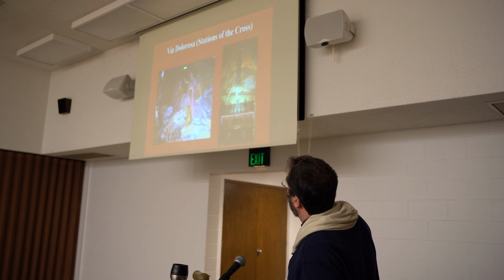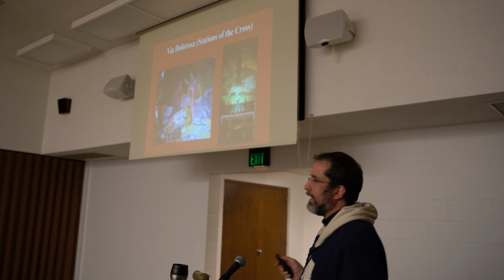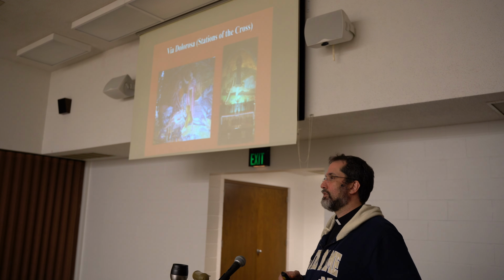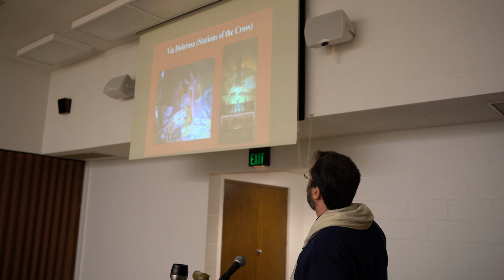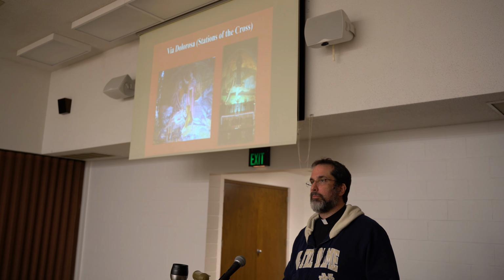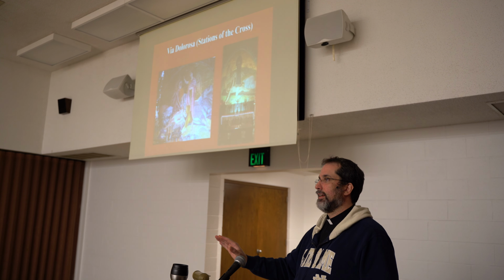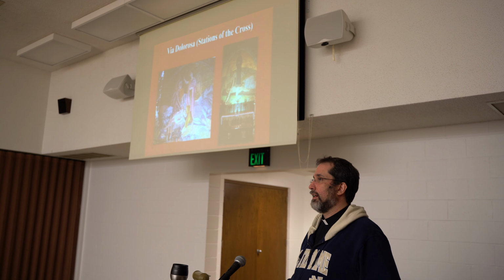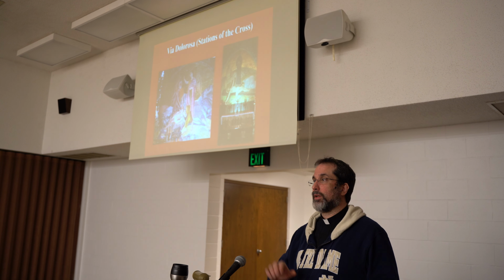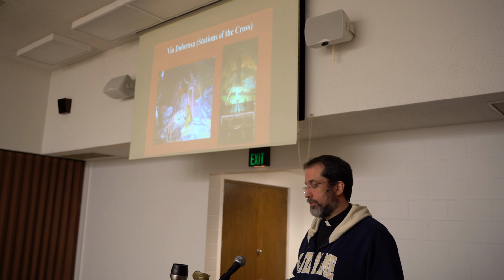Interestingly enough, on the side of the wall by the 10th station is this icon, it's a mosaic actually, of Abraham, Isaac, knife in the hand, angel stopping him. Remember the story in Genesis 22? Okay. If you ever want to do something really fascinating, go back and compare what happens to Abraham and Isaac to what happens to Jesus. It's a really beautiful reflection. What God does in the case of Abraham and Isaac, what God does not do in the case of Jesus. Go back and read that. It's a really interesting parallel.